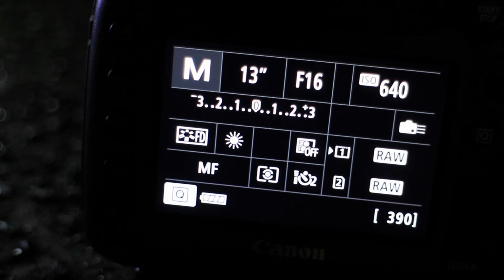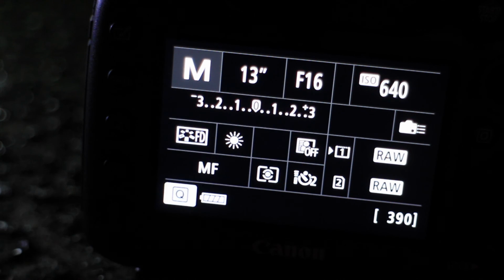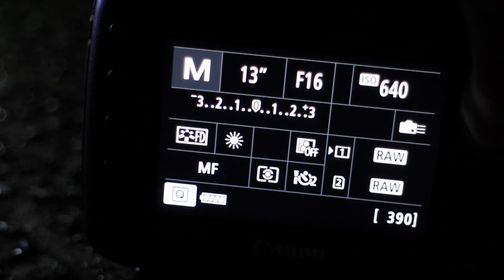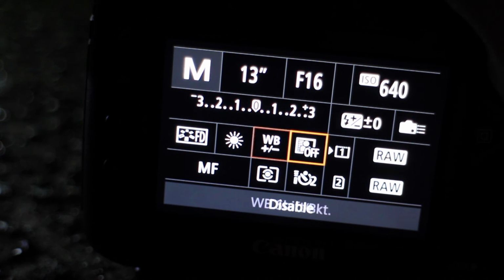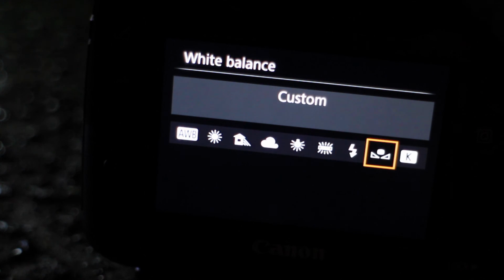Okay, I'm going to talk you through the screen. I'm on f16 at the top here. I'm on ISO 640, and I'm going to change the white balance to, let's go to Kelvin. So come up and across, there we go, let's go into Kelvin.